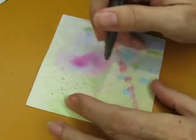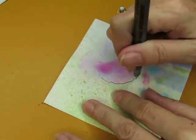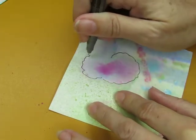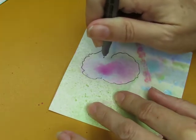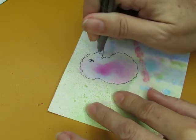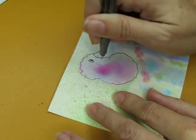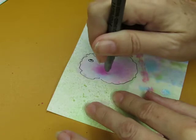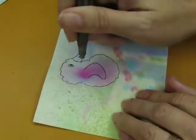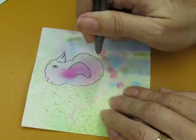Let's try this one. I see a little bird on a stick. Let's do this fluffy little belly, and the little head with the beak. Wing-like shape here. It's kind of a funky shape, but that's okay. He's not your normal bird.